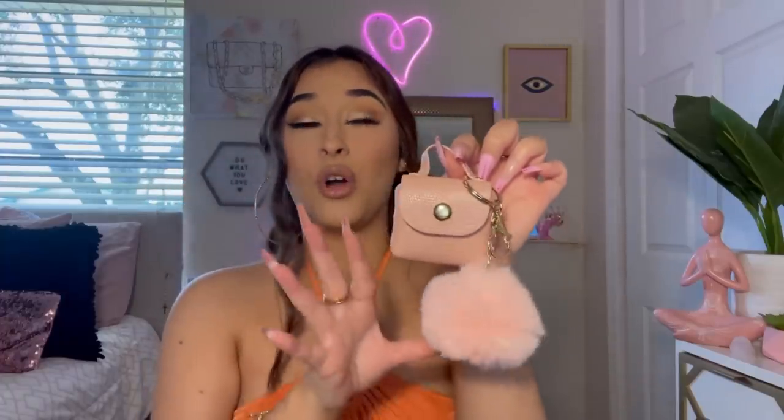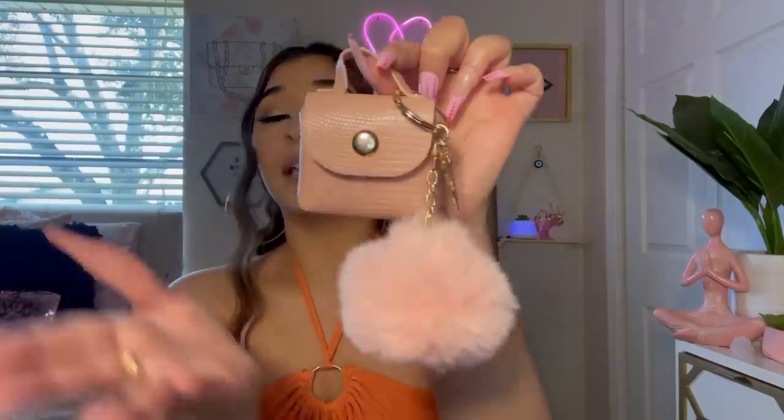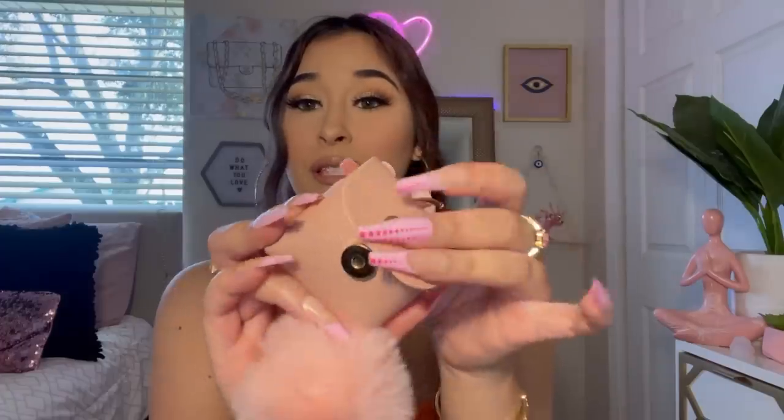Now this is so cute. Like, take a moment, take it in. It's pretty. So it comes with this little pouch. So I was thinking of putting my hand sanitizer in here, but it's too big, it doesn't fit. So I don't really know what to put in here. Y'all give me some ideas. It comes with this little pouch, how cute. And it also comes with a little puffball. This I think I will be putting on my purse as well.